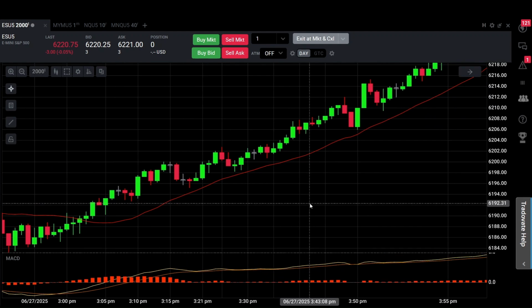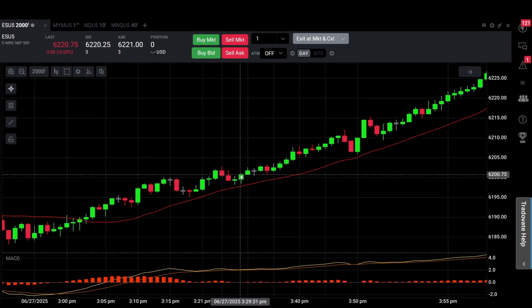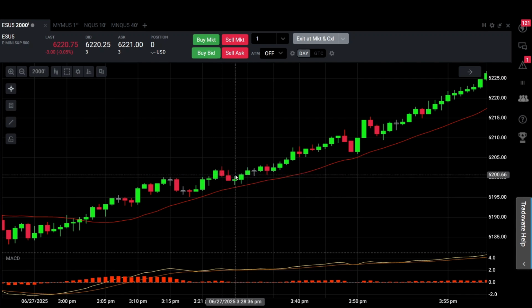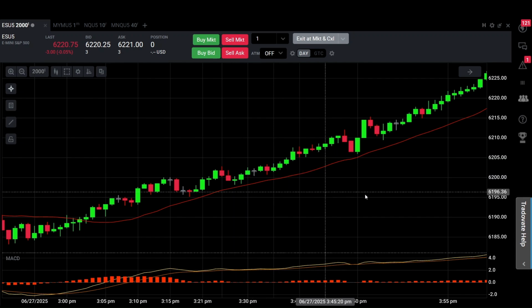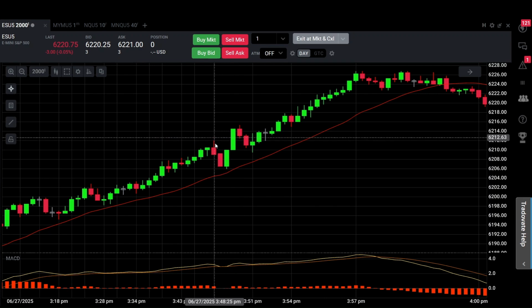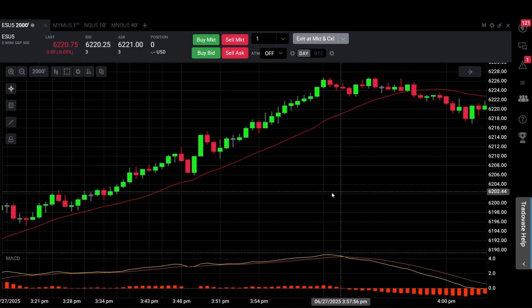So let's look at this a little bit before we close this out. Here's another, it's a 3 candle formation. 1, 2, 3. Candle sweep. Entry here, 2 to 1. Engulfing candle sweep after these 2 bars. Entry here, 2 to 1.